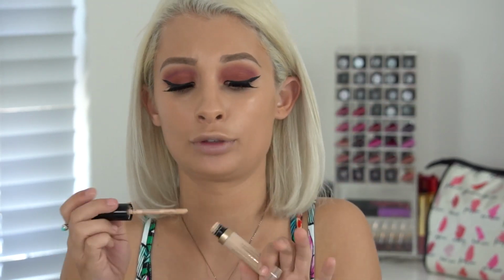There's this stupid fly. To conceal, I'm gonna be taking the Too Faced Born This Way concealer. I am in the shade Light because I do like a bright under eye. Smells like coconuts, so good. I feel like this is one of my favorite concealers I've tried in a very long time. My top two are the Born This Way and the Morphe concealer for sure.